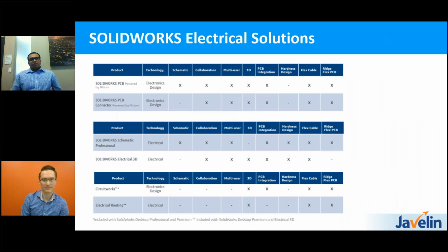Just to recap for some of our new attendees in here, SolidWorks does have a lot of electrical solutions. What does that look like from a higher level? We've got PCB design solutions where we have SolidWorks PCB in-house. That is a partnership with Altium, so you know it is a robust product. And if you do have Altium, we have the connector available. So the connector essentially allows for using the Altium product with SolidWorks.